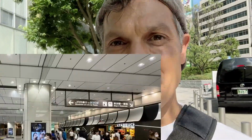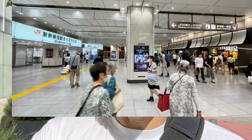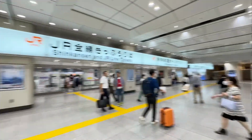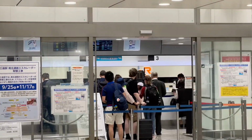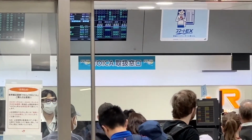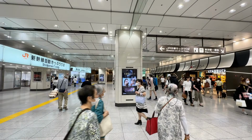Let me go over it one more time. This is the place. Right here. Oh, I can make it full window right there. Yeah, this is on the Yaesu North entrance. You can see there's a sign at window number 2, and it says here TOICA. And TOICA is sold at window number 2 only. And you just say, you know, TOICA onegaishimasu. And he'll say how many, and you just say ichimai, or 1 please. And he gives you the TOICA card, and you have an IC card.